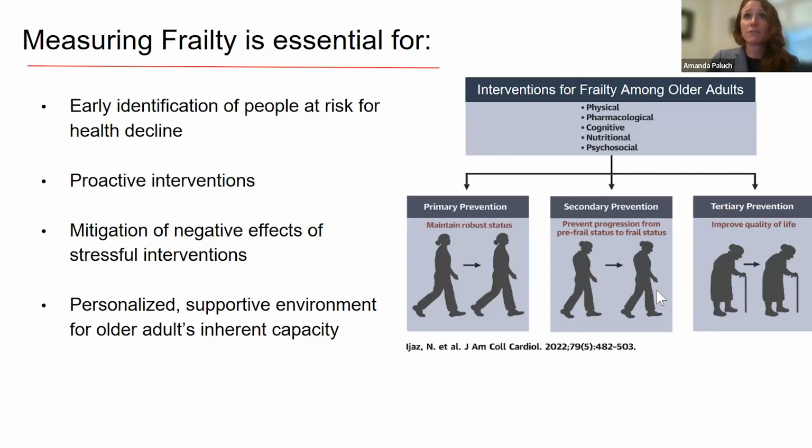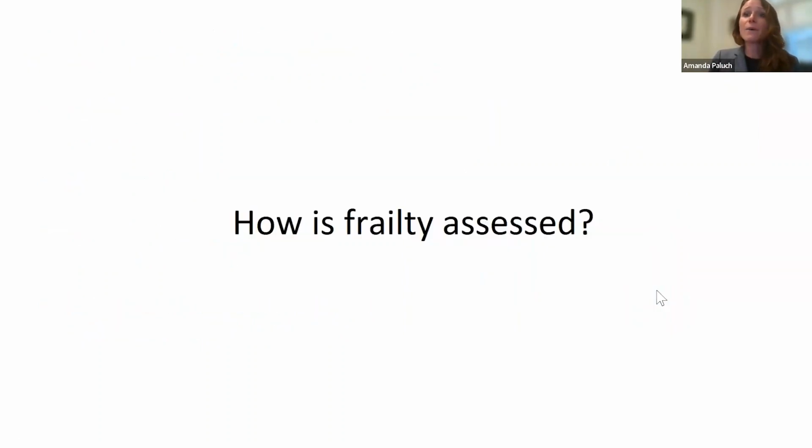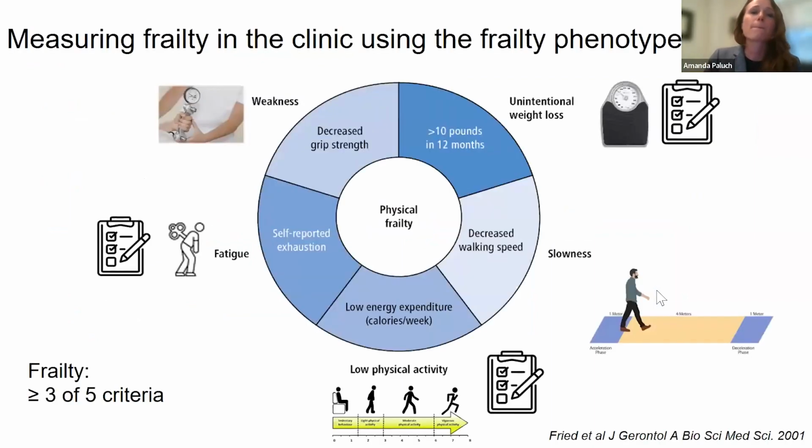So we know that measuring frailty is essential. So how is frailty assessed? So I'm just going to go over a few of the ways that frailty is currently assessed. When we look at it from a clinical assessment, one of the common measures is the Fried Frailty Index or Fried Frailty Phenotype. Frailty is multidimensional, and thus it's quantified in a multidimensional way. So there's many different frailty assessment tools out there, and this happens to be one of the most common tools that's used for clinical assessment.